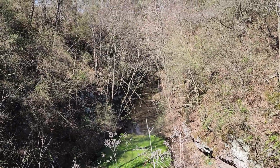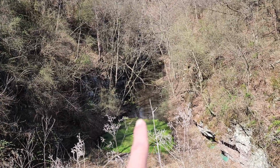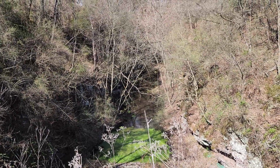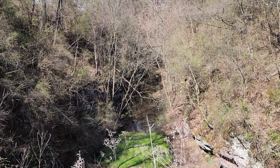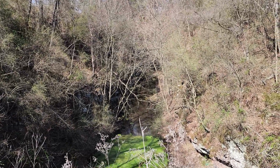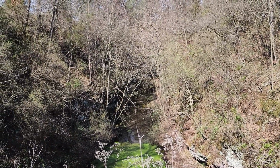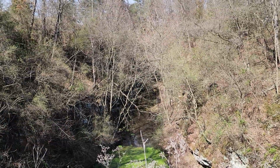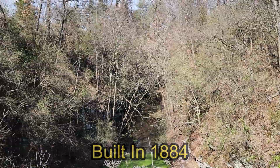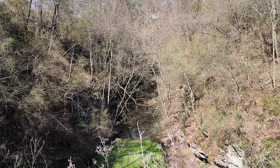And as far as rails go, there are no rails out here in the bed or anything, but there are rails inside the tunnel yet, and it is just a single track going through there. And I forget the actual date of the tunnel. There is a date on the south portal end here. I'd have to go back and try and find my photos from when I was geocaching back in 2017 and see if I can find the date when the tunnel was built.